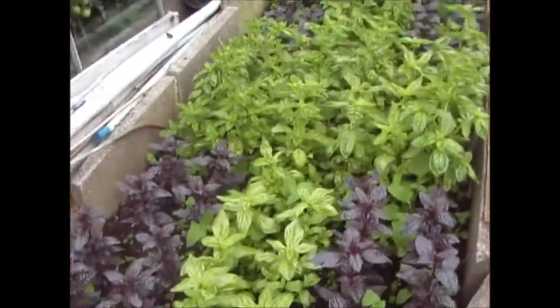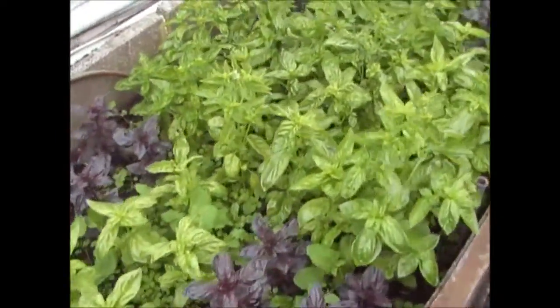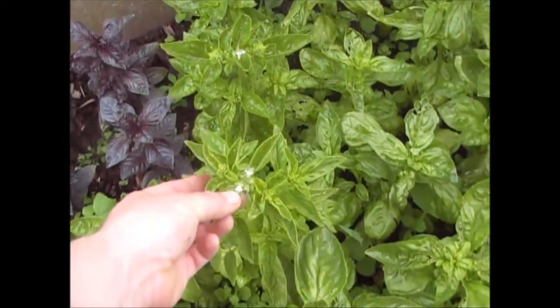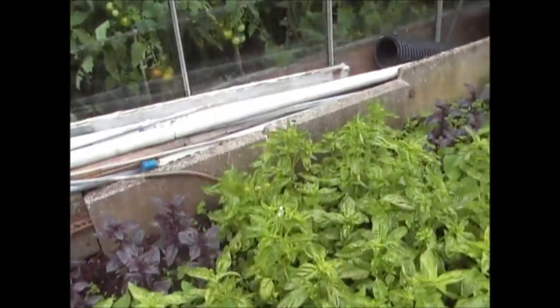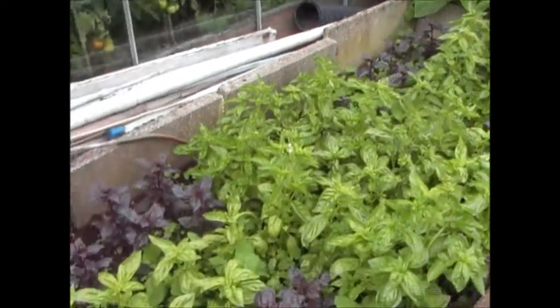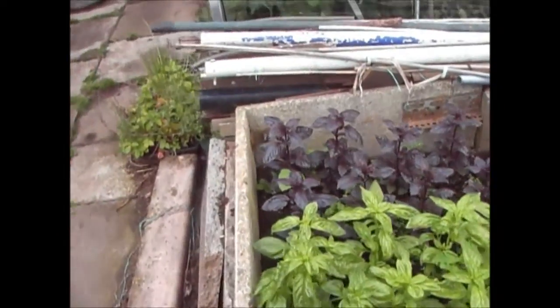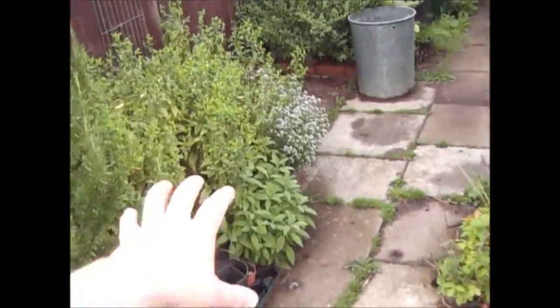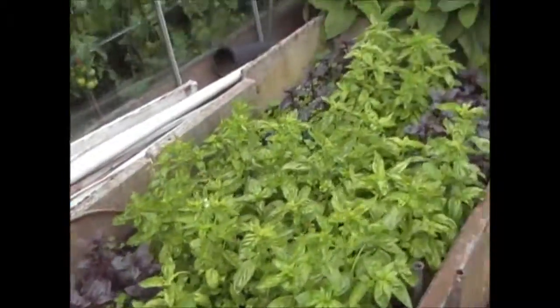This is the basil. As you can see, the basil's grown really well. I am starting to get some flowers on some of them. As you can see, I did pull the top out, but I'm getting some flowers on some, so I think I may well harvest some of this before too much longer. But that's the basil bed. The rain's really brought that on as well. The rosemary and the oregano and mint and everything like that have grown as they normally do. Rosemary as well.